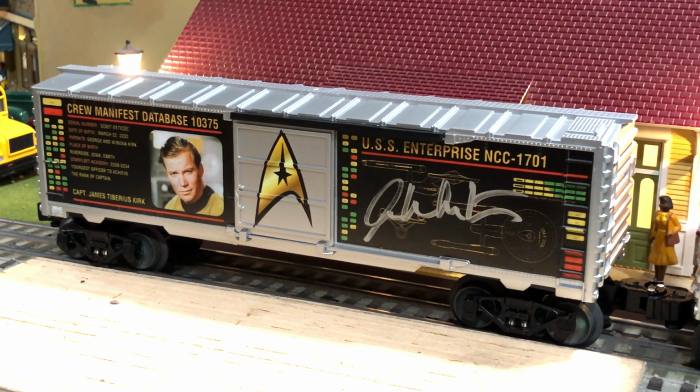They're the pride of my collection. I'm combining 2 of my greatest hobbies, trains and Star Trek, and I was just over the moon to get these. Very excited. Mr. Shatner, for being 92 years old. Boy, I hope I get around like him when I'm 92 years old, if I make it that far.